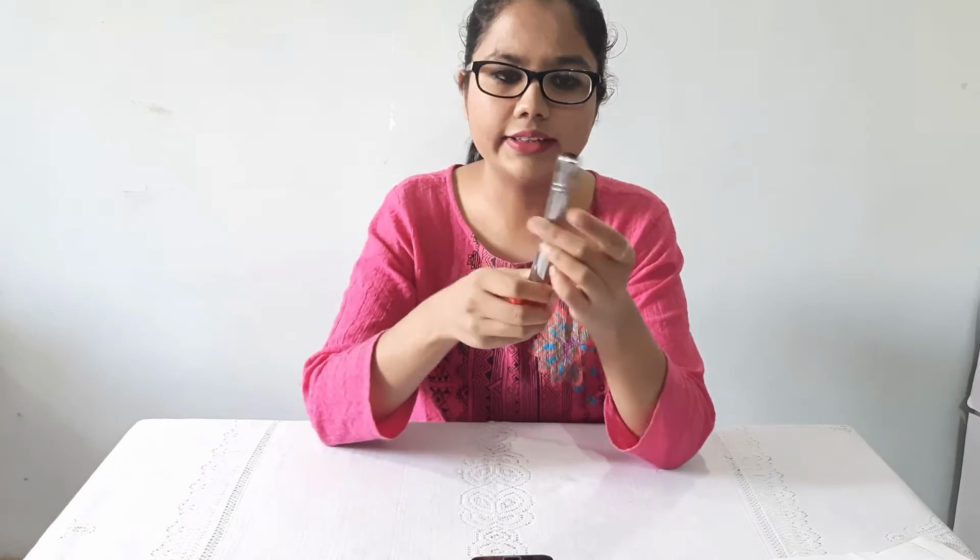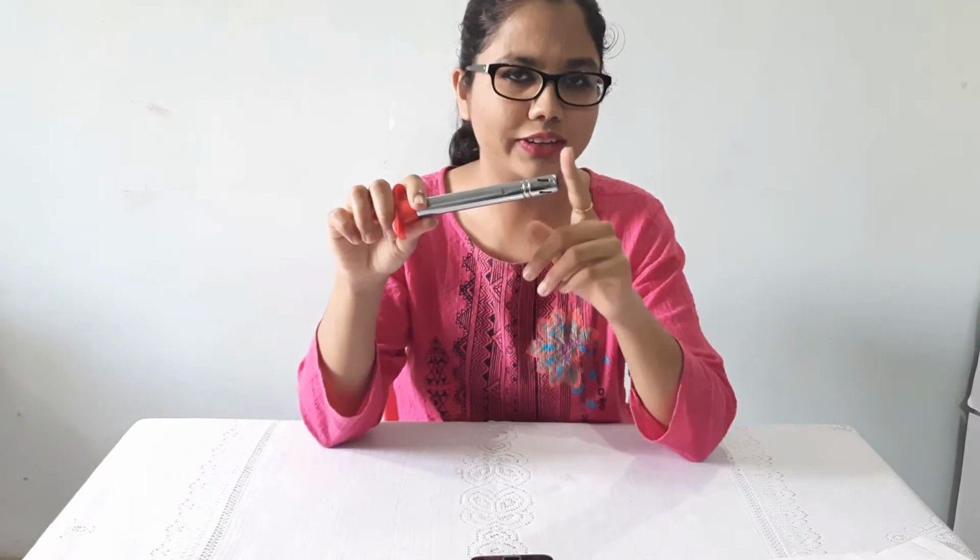Just think about this. How cool is it? We just have to apply pressure on it somehow and we get electricity out of it. So the same thing is applied over here. We apply pressure, and here is the piezoelectric material, and we get a spark.